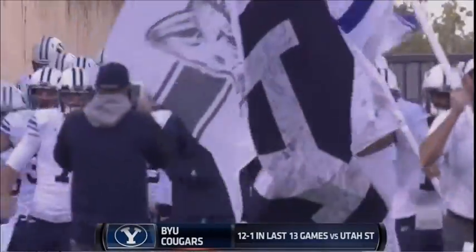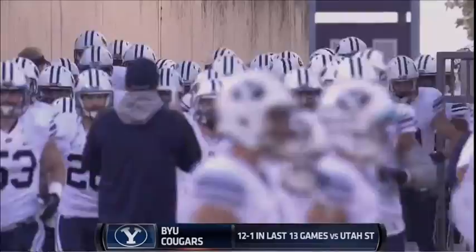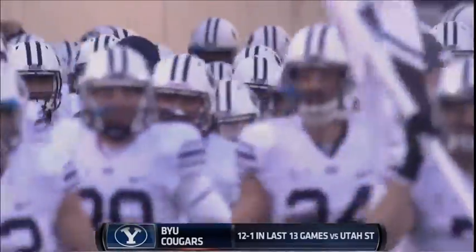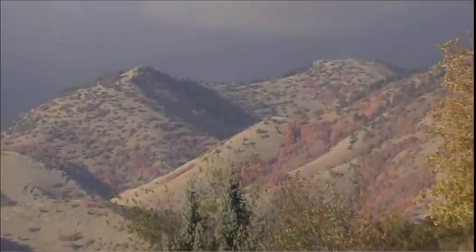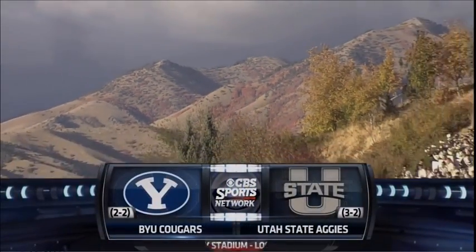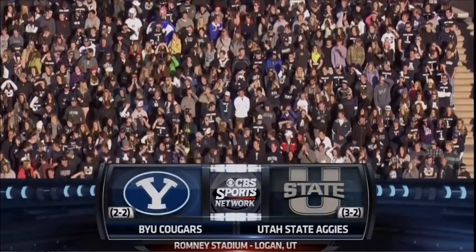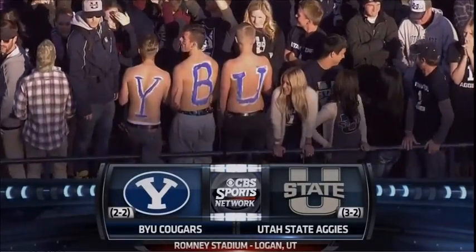But BYU has dominated the in-state rivalry. They've only lost twice since 1983. As we welcome you to Merlin Olsen Field on the campus of Utah State, a showdown between two schools separated by just over 100 miles.